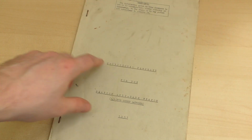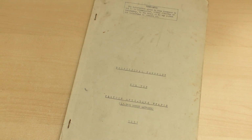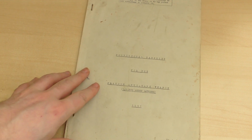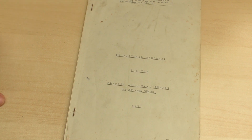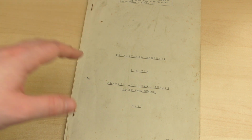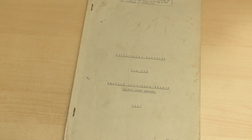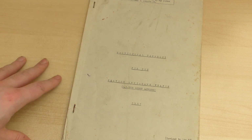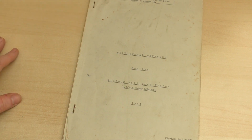This is the provisional pamphlet for the 3.5-inch rocket launcher, which was the rocket launcher known as the M20 in American service, the Super Bazooka. And this replaced the PIAT in use as the primary British infantry anti-tank weapon for about a decade, until some other weapons came in, which we'll talk about in a later video.